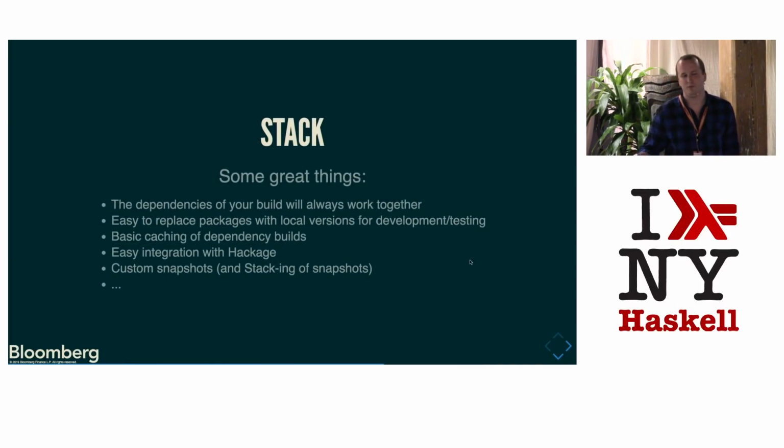So we really, really like Stack. The dependencies of our builds always work together, as we mentioned. It's easy to replace packages with your local dependencies, which is actually super important for us because one thing that we want to make sure is, if we're fixing a bug or adding a new feature, we want to make sure that the new stuff still works with the old stuff.